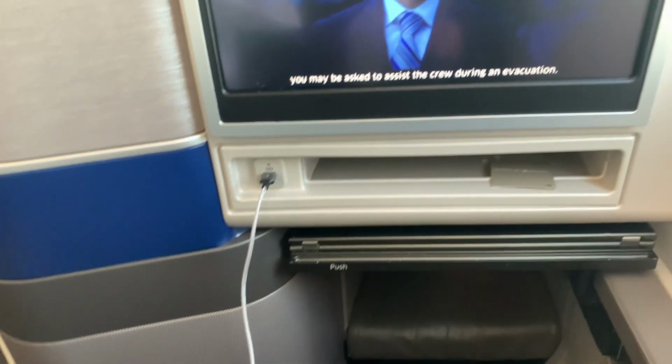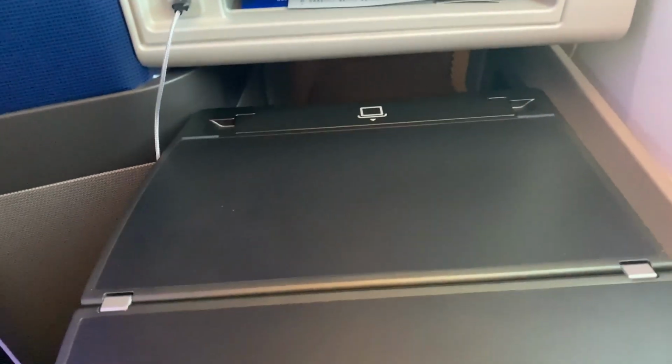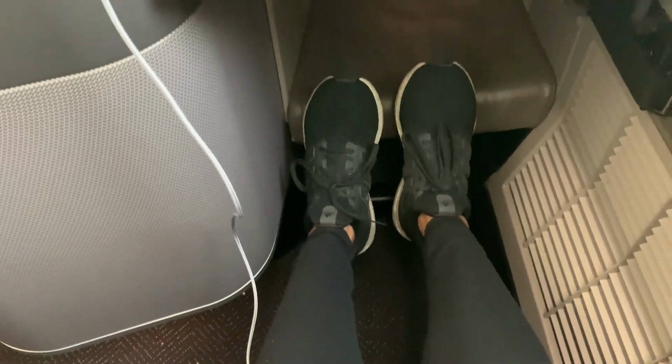If you need another place to charge your electronics, never fear. Underneath the monitor right in front of the seat was another USB charging port and a large tray table that did a great job of staying out of the way when I wasn't using it. And lastly, of course, this seat comes with lots and lots of legroom. So overall, I think the seat configuration was really impressive, but the only thing that really sucked about my seat in particular was the fact that I was missing a window.